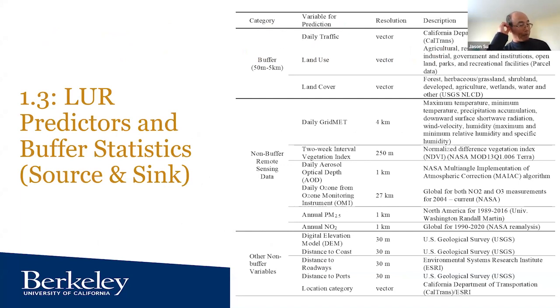Okay, as I said, for a land use regression model, a very important part is how to have predictors, so you can predict concentrations at those monitoring locations, then you can apply them to any location to make a prediction of air quality concentrations, right? So that's the whole point for exposure assessment.